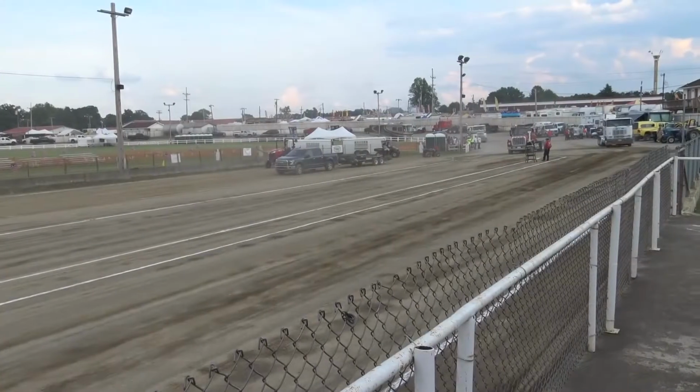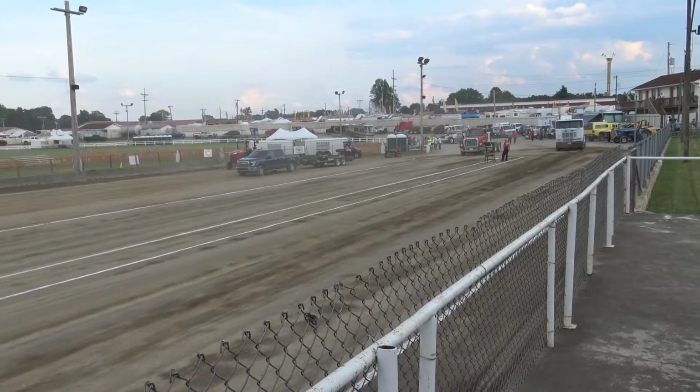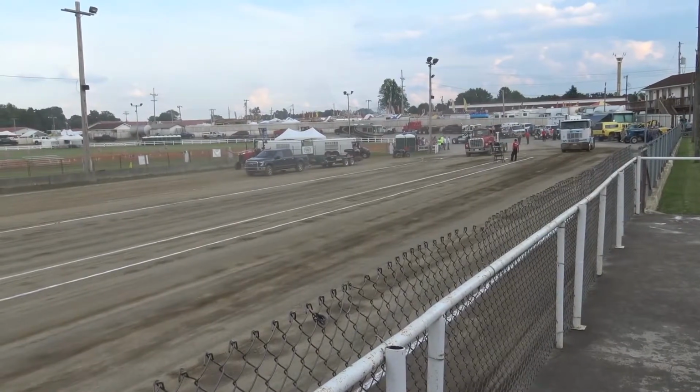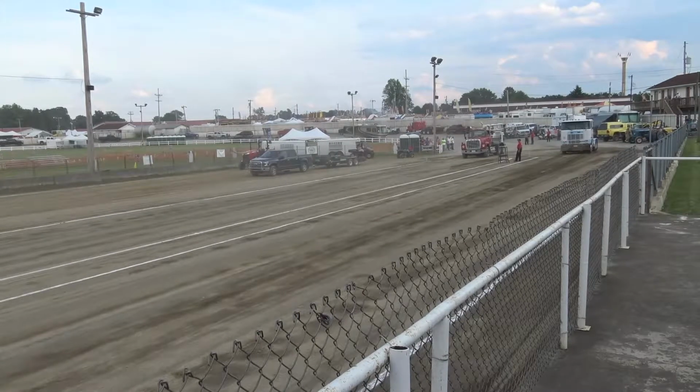So up next, we got a cab over. We got a cab over International driven by Ty Williams out of Wampum, PA. And in the far lane, we've got Mike Emery driving the 82 Ford. It's got a Cummins under the hood, a 350 Cummins versus a Detroit in the cab over International.